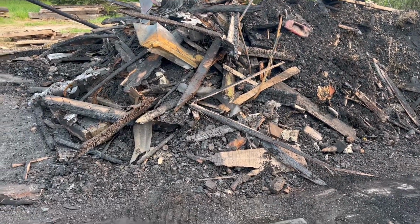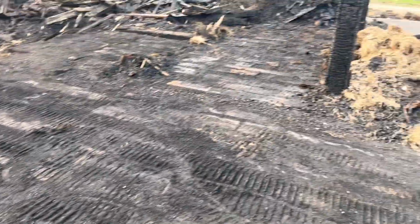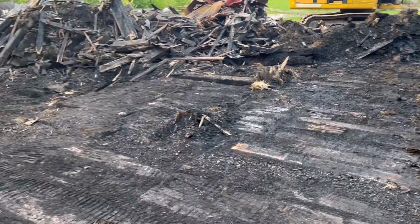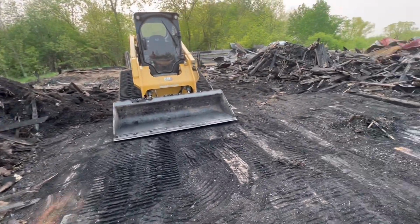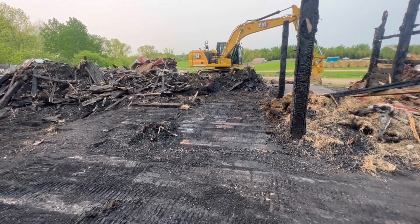And then there's some concrete that's got to get ripped out, but that'll be one of the last things we do. And that'll be getting hauled to our pit, to hopefully at some point we can have a crusher come in, or we'll get a crusher and we will crush it for our own crushed material. But that's where we're at today. I think Alexis is taking progress photos throughout this, so maybe those will be in the video as well.